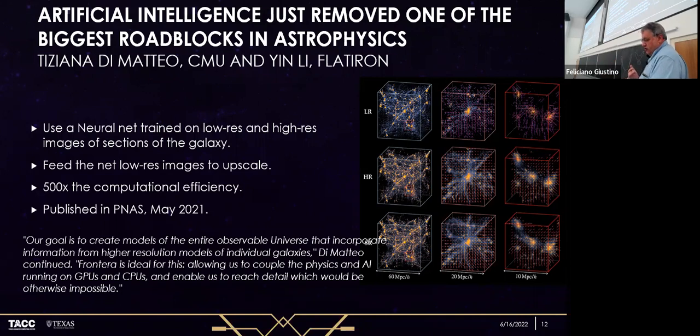In this case, they're doing whole universe simulations, but they've trained a neural net to interpolate from lower res images of groups of galaxies to the detail that you get at higher res. And once they can do that interpolation, they can reduce the amount of data that goes in the front end of their simulation. So they boosted their computational efficiency by about a factor of 500. That came out in Proceedings of the National Academy last year.